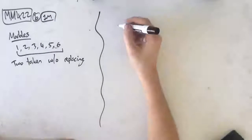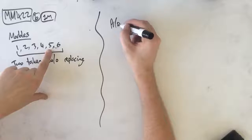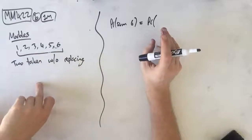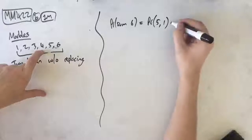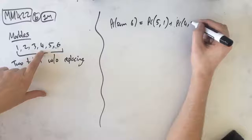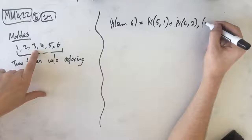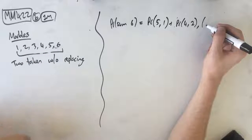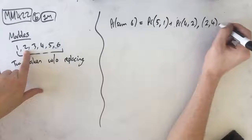Now, in order to add to a sum of 6, let me just write sum 6. We could take multiple combinations of this, okay? So we could take a 5 and then a 1, and that would sum to a 6. We could take a 4 and then a 2. We couldn't take a 3 and then a 3 because there's only one 3, right? So once we take the 3, we can't get anything else to add to a 6. So that doesn't count. Then we can take a 2 and a 4.